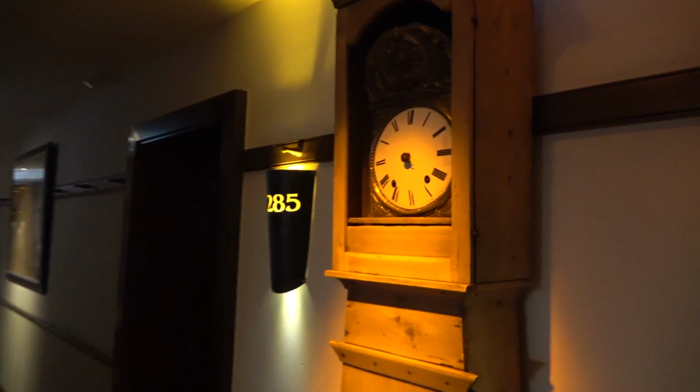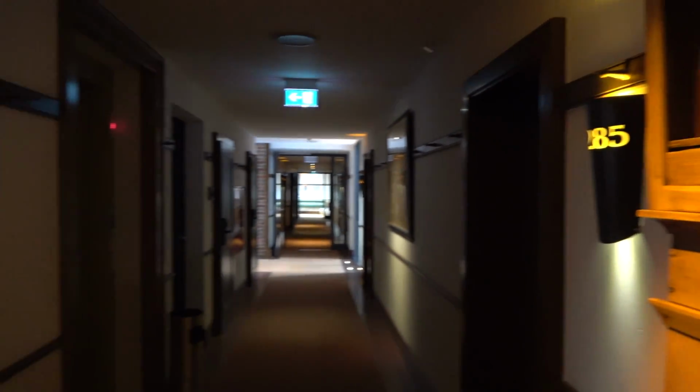As we can see, there's all lighting on there as well. Lots and lots of different items to look at throughout Hotel Bell Rock. And we make our way down this way to get to our room. So just thought I'd point this out as well.